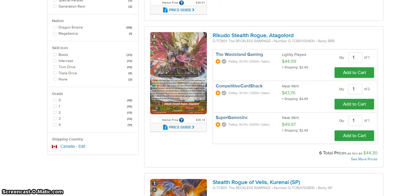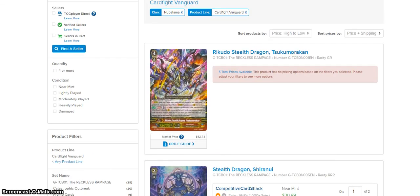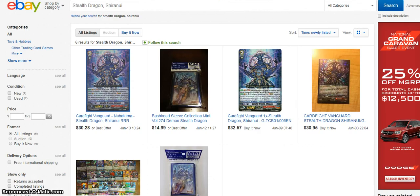Regardless, with the new set, Nubatama will probably get another stride, and as a result, you probably don't need to run Sukumorokan or Toggle Lord in your extra deck moving forward. So honestly, I wouldn't even bother picking them up. If you want a good gen rare, just play the one from Fire's Collection. It's cheap now.